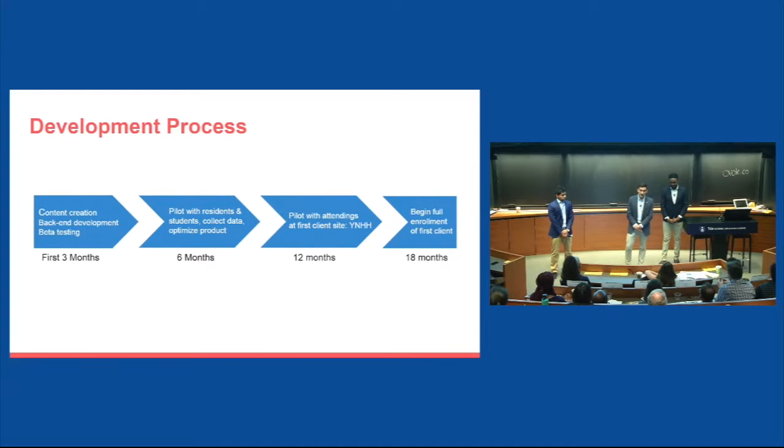After that, we'll pilot it at our first client site, which we are hoping to be Yale New Haven Hospitals. During this time, we'll continue to receive feedback and use this to improve upon the app, such as usability, as well as to gauge the metrics that we're getting. So we'll be tracking the users and receiving information, using that to make the application more robust.